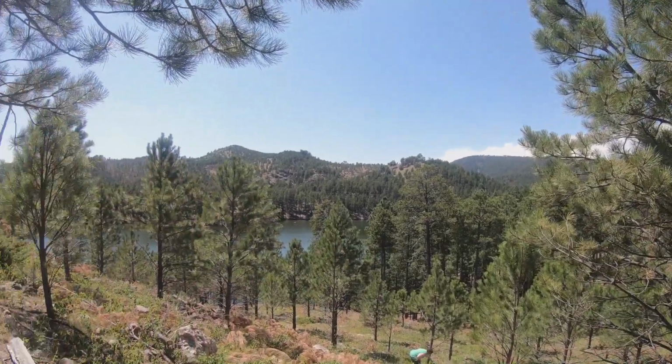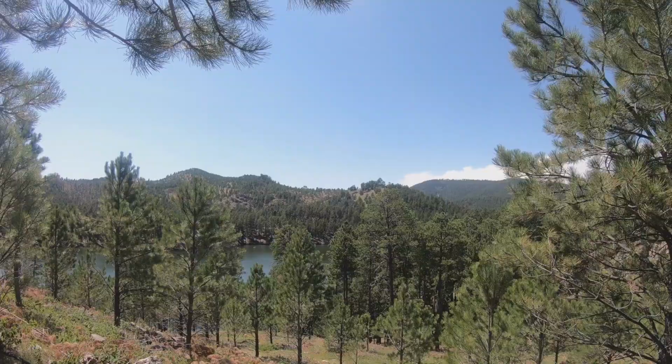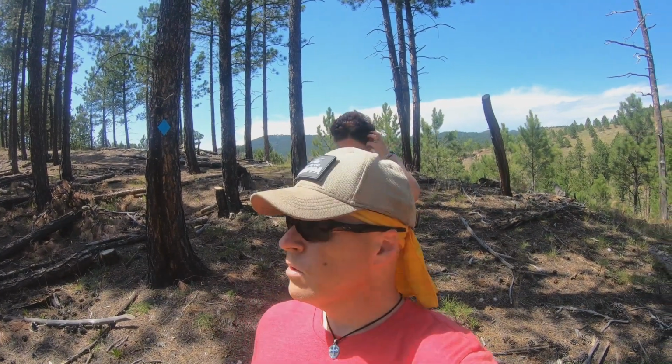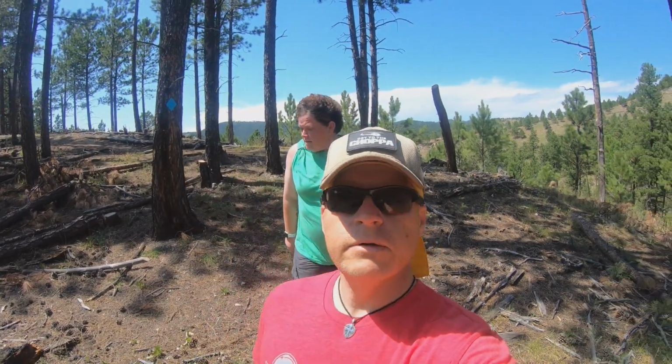No, not at all. So over my left shoulder here, you can see where we were just a little bit ago on the upper trail. So we're about halfway around the lake for the lower loop trail.